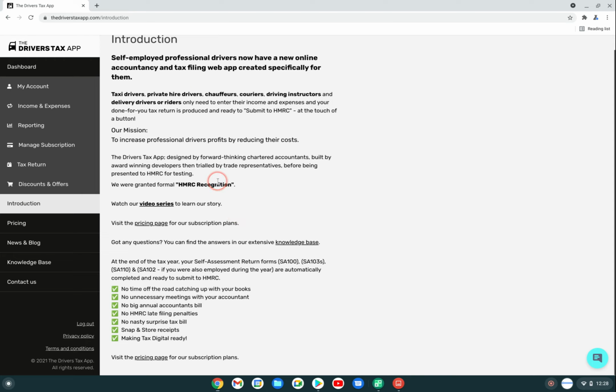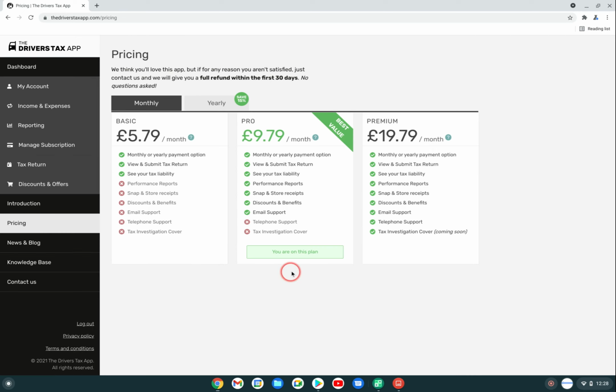If you read through all this, it's really good information that you might not know about. If you click on the pricing page for the subscriptions, I'll run through that. There's basically 3 different levels. There's basic for $5.79 a month, there's pro for $9.79 a month, which is what I'm currently paying for. There's premium for $19.79 a month, which is like double that one. Now the reason I went for pro instead of basic, I always try and go for the basic, but I wanted the performance reports.